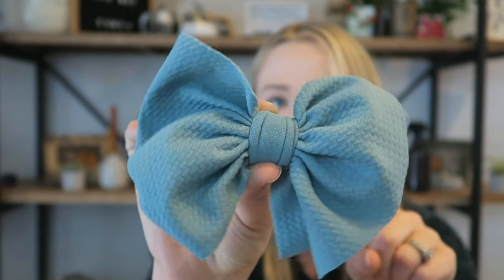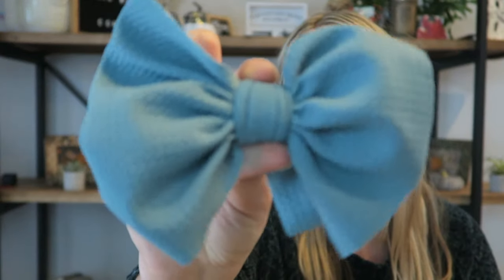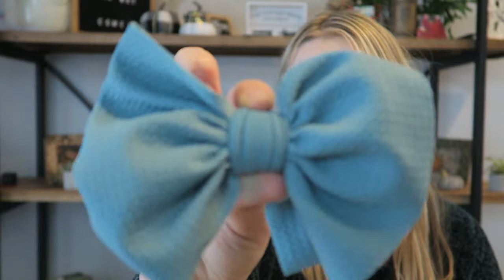I got 2 of these really big bows for Kaya. How cute do these colors pair together? Oh, I love it. So I got 2 of these bigger bows. I have a black one, and then I have this muted blue color, a dusty blue, I guess I would call it.